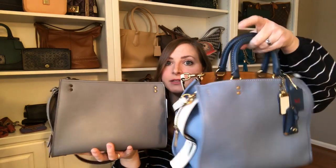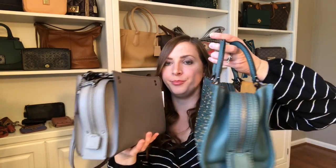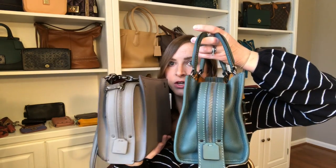So with this bag, you have options. With this bag, you only have one option, and that is to shoulder carry it. And it is a little bit smaller than the regular size Rogue. Let me show you it next to a Rogue 25. It's a little bit bigger than a Rogue 25. So if you're somebody who is kind of like a Goldilocks, right? You think the 31 is too big and heavy. You think the 25 is too small and you can't fit your stuff in it. The Rogue shoulder bag might be the right option for you because it is kind of that in-between size.